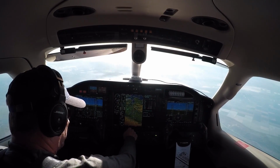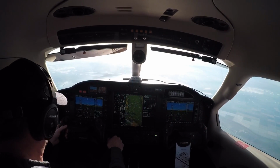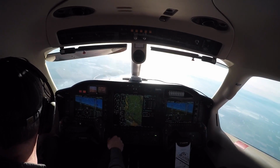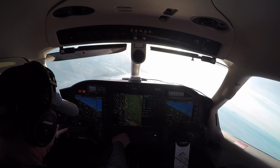All right, and we're cleared direct Sunol. Down we go. Direct, enter, enter. And we're turning to Sunol and direct, 16,000. So they are vectoring us to the south. The good news is they're not going to slam us down. Bad news is probably add about 5 minutes to our flight plan, depending on how they vector us.